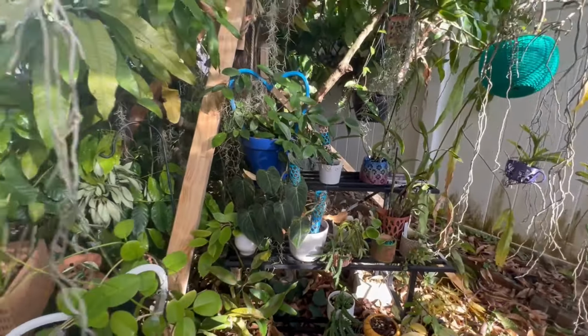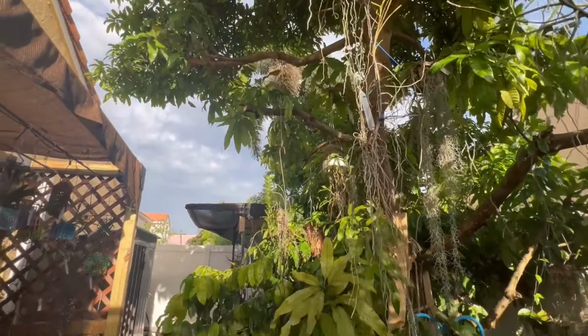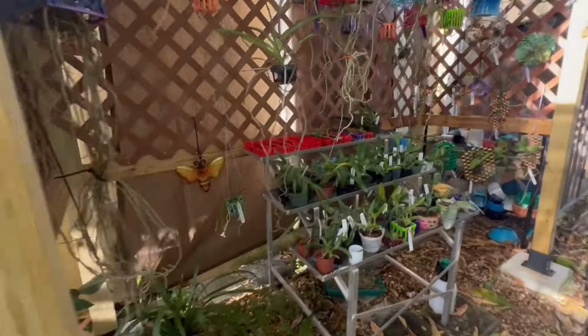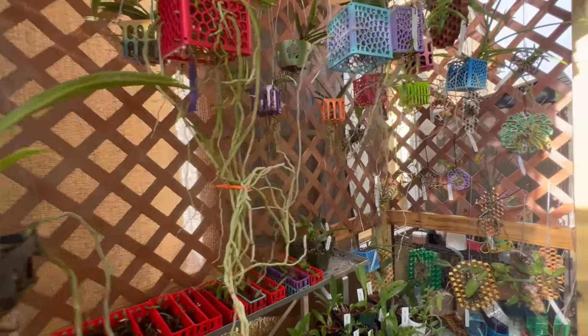I have to excuse the mess because we just cleared out the mango tree. We've been picking up branches and leaves for 2 days now, but it's looking better. I'm loving the light. It's very important to have the light for the blooms. All the babies are happy. I had to secure some of the roots because I didn't want them getting in my pots.